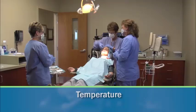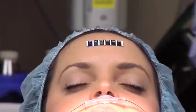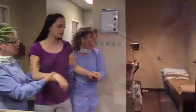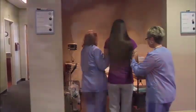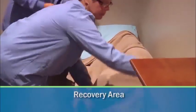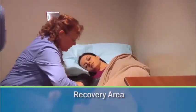Continuous temperature monitoring may be considered and is essential when using the potential triggers of malignant hyperthermia, succinylcholine, and volatile inhalation agents. Patient recovery may occur in the operating suite or in a separate recovery room. The patient must be monitored during recovery, and when a separate area is used, this room must allow direct observation of the patient at all times.